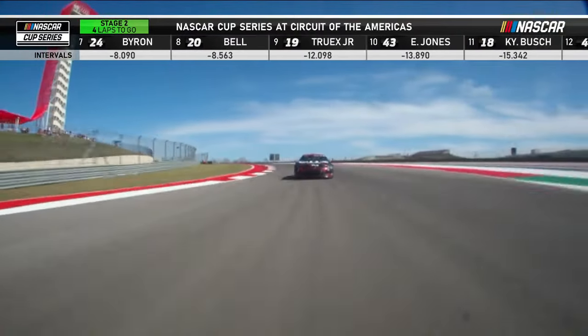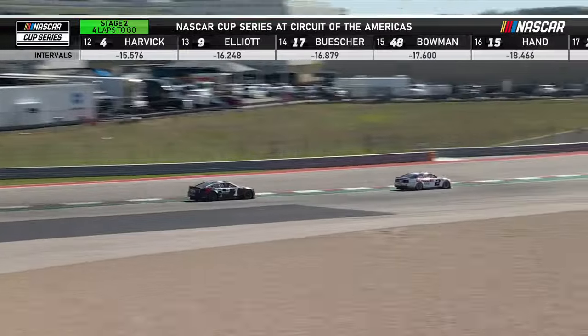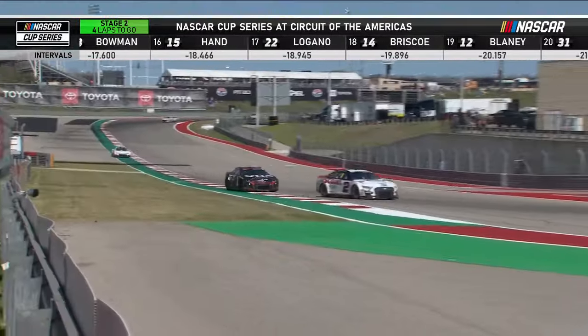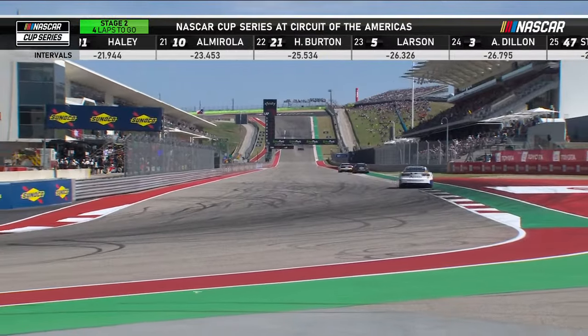Ross Chastain, same way. And the crazy thing, being inside the car like that, you don't even realize your heart rate's that high. You feel like you're in control, you're comfortable, you're in a rhythm, and you feel relaxed. And then we get to look at the monitor here and look at the beats per minute and go, yeah, that's a workout.